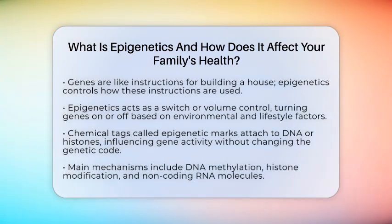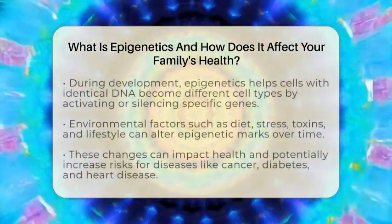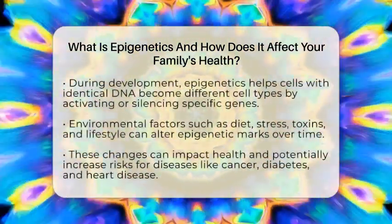Think of it as a volume control for your genes. Some genes might be turned up loud, while others are turned down or silent, depending on various factors. Your DNA is made up of long chains of chemical letters called bases. These bases form the genetic code that guides cell functions. But epigenetics involves chemical tags that attach to these bases or to the proteins around DNA, called histones. These tags act like markers that tell the cell whether to read a gene or ignore it.